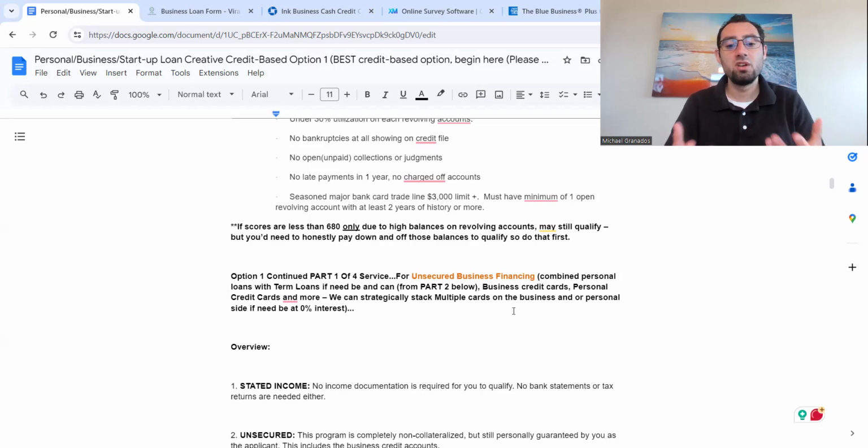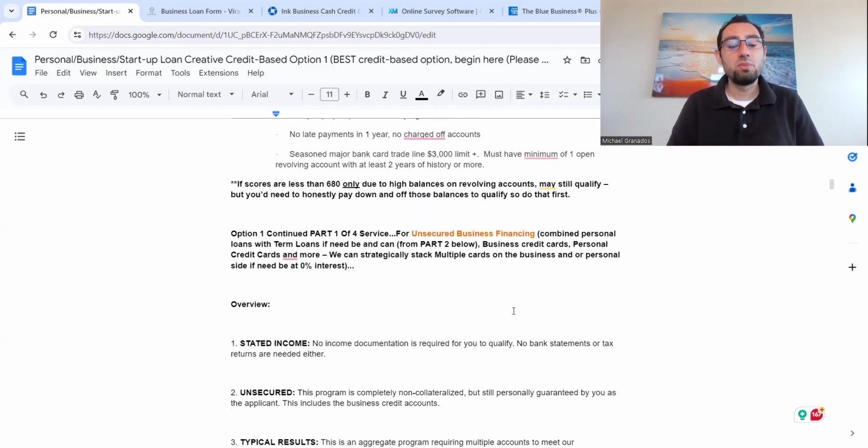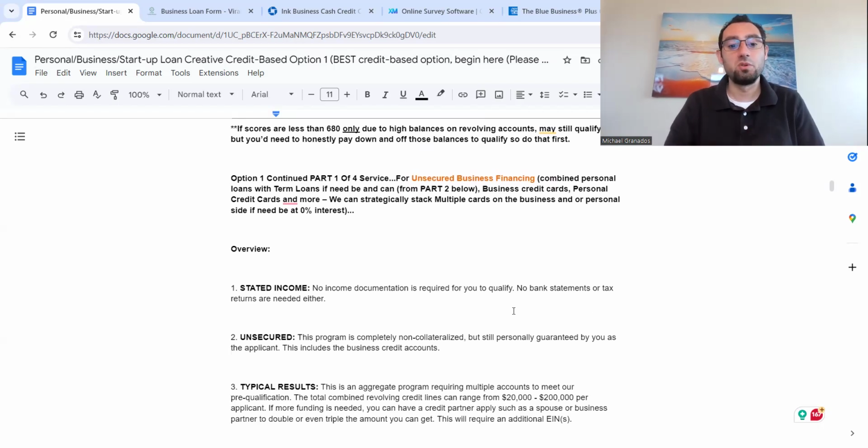Sometimes this varies and changes, but $5,000 is really it. Having a $5,000 card at the lowest limit, even if you've had it for 1 year, is very helpful. If 2 years plus, the better. If scores are less than that, we may still be able to look at it, but it's going to be a pay down and you're likely not going to qualify. It'll be like a restriction where you qualify only after these conditions are met. But have the score before you go into all of this.